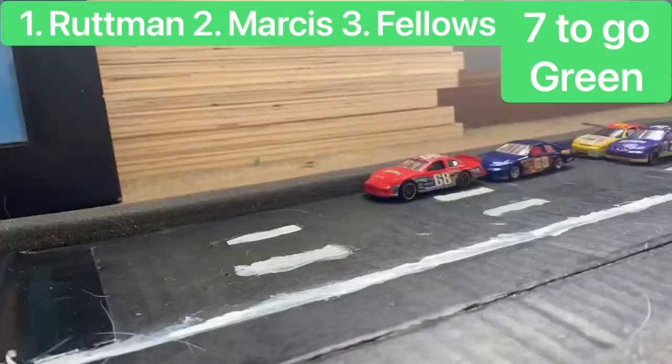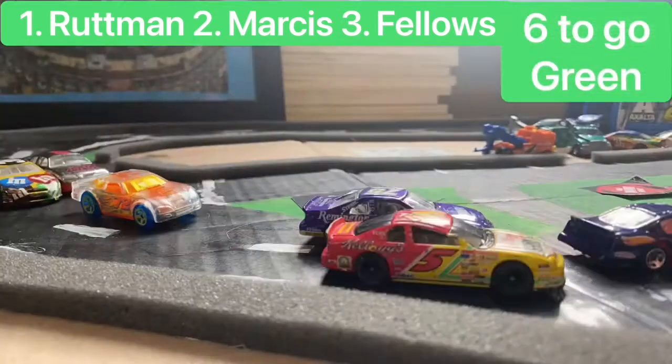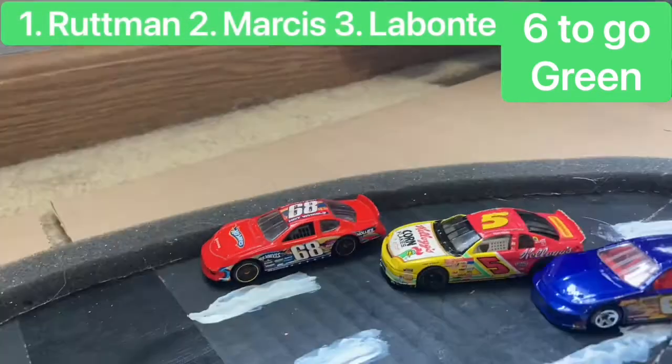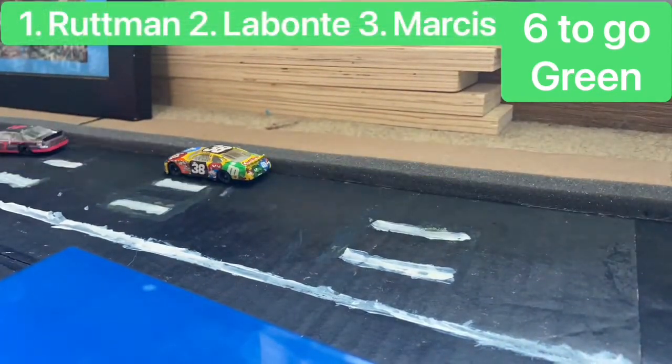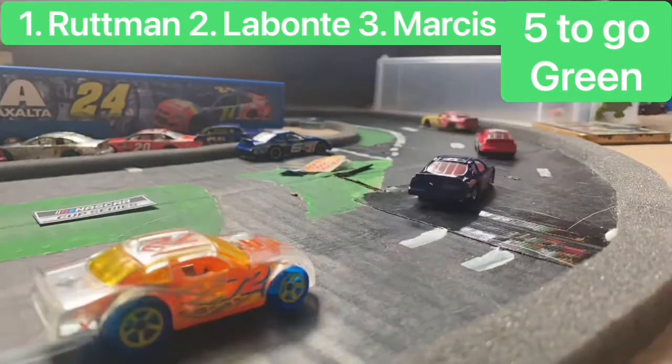The cars are under a huge blanket here, but here comes Fellows. Fellows takes second. Yes, and he does. But now they're 3 wide again for second place. Jeez. We're coming to 5 laps to go, and Terry Labonte is now in second place.